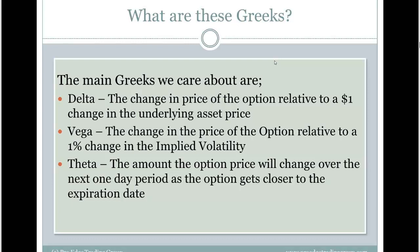Theta is a description of how many dollars the price of this option is going to go down between today and tomorrow. So that's another basic one. Really, although they sound really complicated, they're using Greek letters and they're talking about all these very complex formulas, the Greeks boil down to those basic things. What makes up the price of an option? Based on those three things, time, value of the underlying, and overall risk, I know what the option's price is going to be by looking at my Greeks.